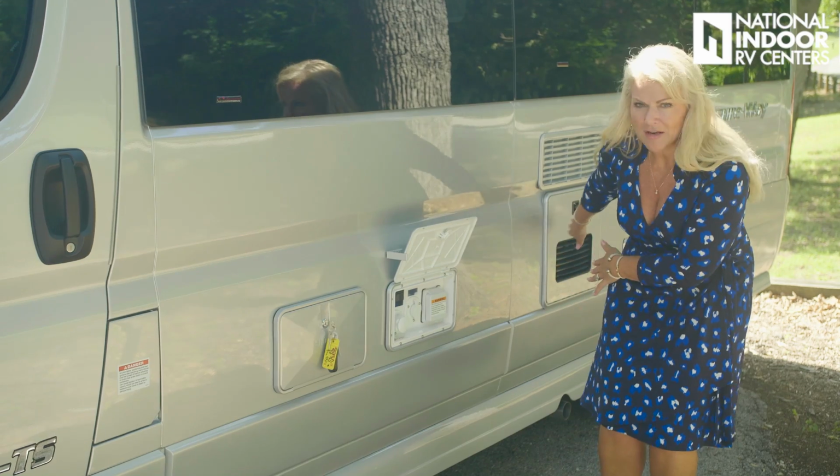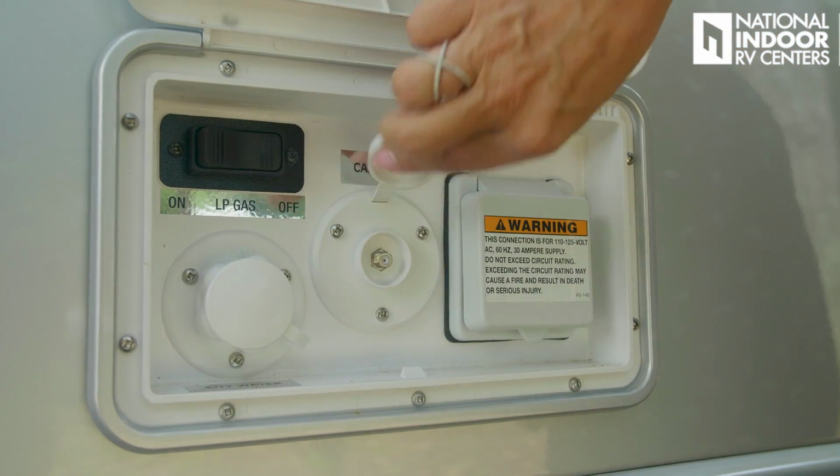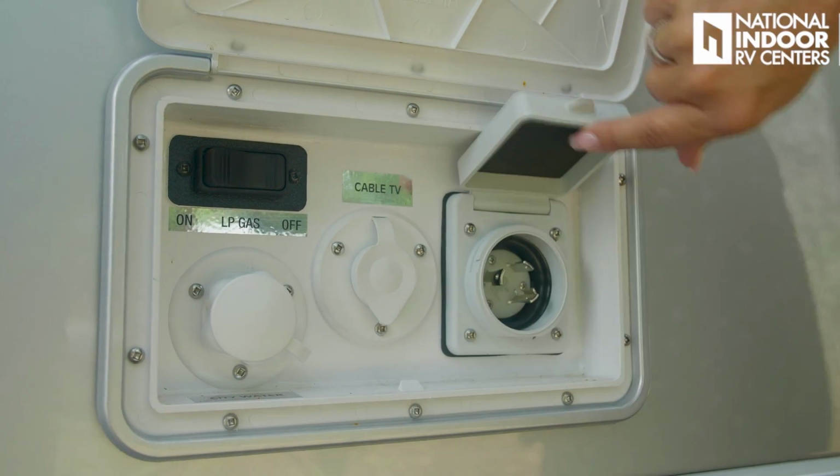So if we want our on-demand hot water to work, if we want our furnace to work, we need to make sure this is on here. Then we have our cable hookup here, cable TV hookup, and our 30 amp hookup.